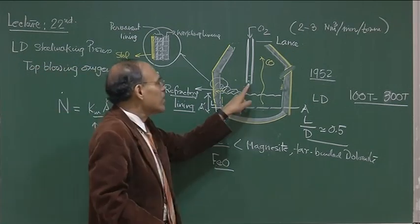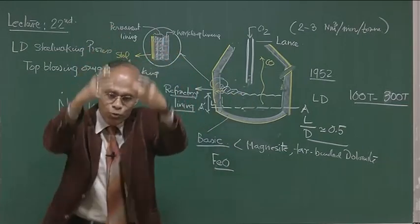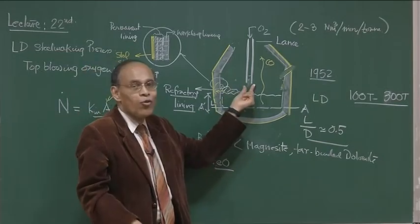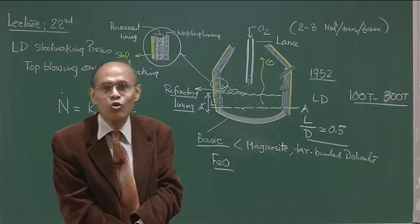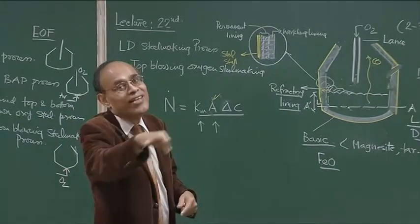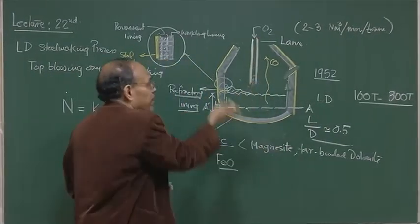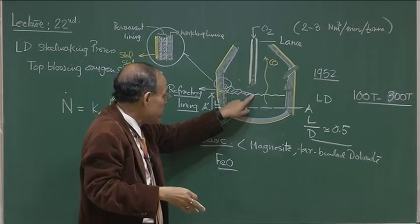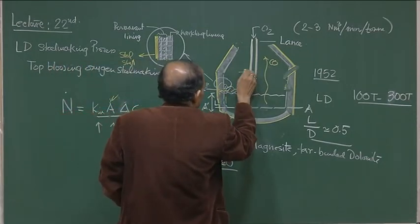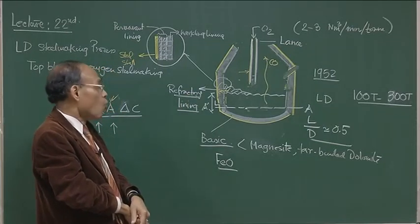This lance is not, as I have shown here, a single tube; today's lances are multi-hole lances. They are a vertical tube through which oxygen will be blown into the converter, but these are not single hole lances. We have 3-hole, 4-hole, 6-hole lances, and their objective is only to distribute oxygen over a larger area. Now this lance, as I have indicated, is retractable. You can bring it closer to the surface, you can take it away from the surface. And the lance is water cooled, so it has its own cooling mechanism.